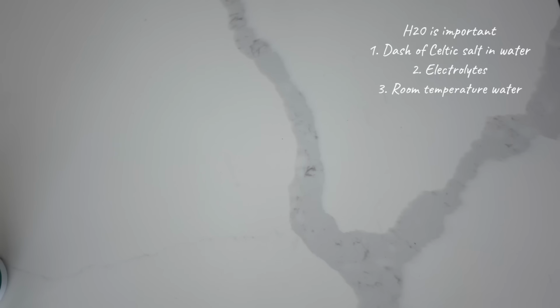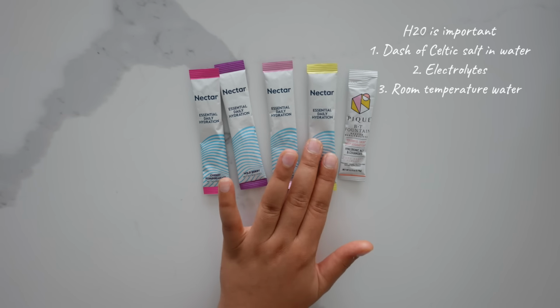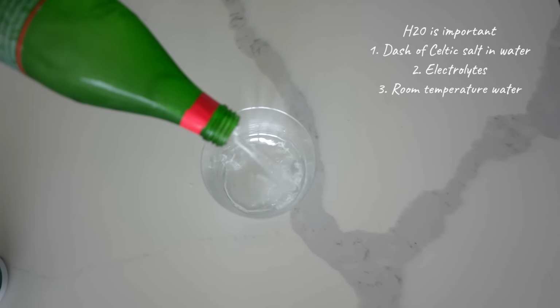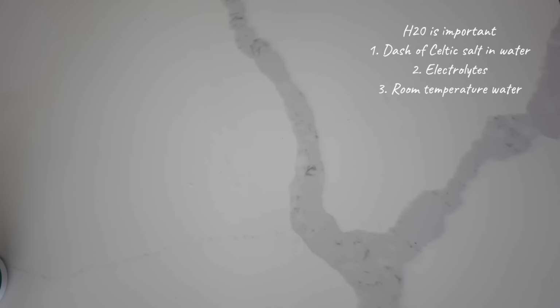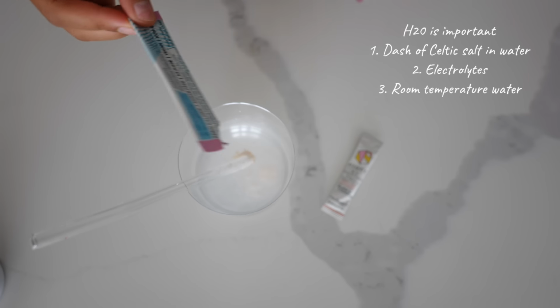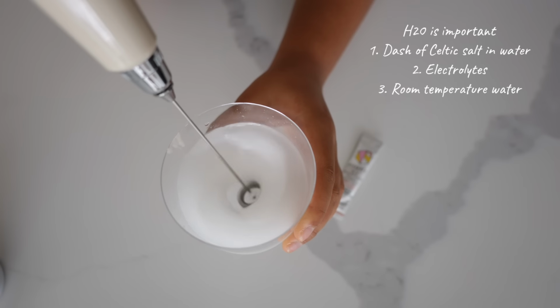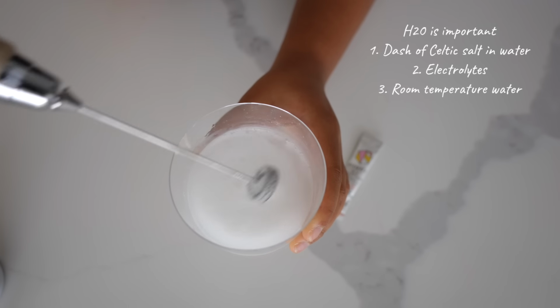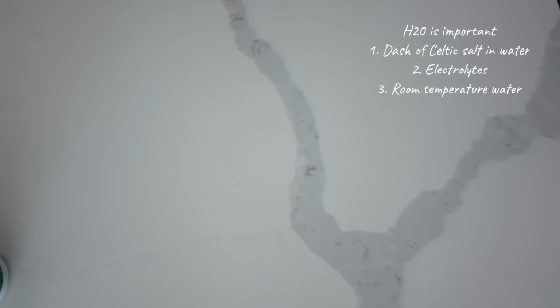This may be silly to mention, but you need to be hydrating. There are so many different ways to hydrate the body. One of the simplest ways to do that is by taking a glass of water and dashing in some Celtic salt, because it already contains those rich minerals like magnesium, potassium, and sodium. I do like taking these Nectar hydration packets, and I like this brand because it's sugar-free, no calories, and I take a glass every single morning right before I'm about to head to the gym to kickstart my day. So hydration is so important.